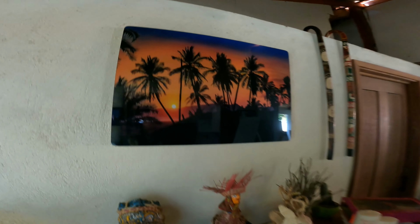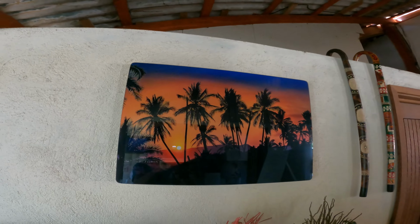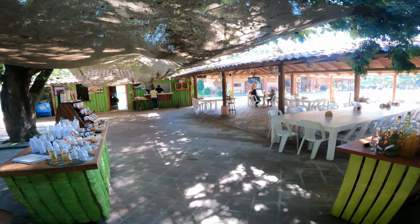Here in Ixtapa and Zihuatanejo, all the afternoons are like this. Not all, I should say most. Except in the rainy season. In the rainy season, there's a lot of cloud coverage to keep the sun off your back.